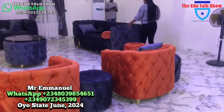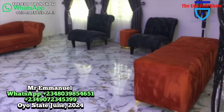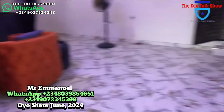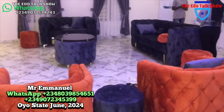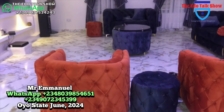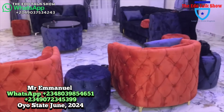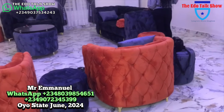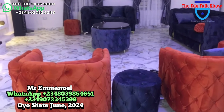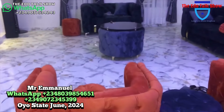These are a complete set of chairs. Oga, tell our viewers about this complete set of chairs. So how much does this complete set of chairs cost? This complete set of chairs with the stool, the pillows and the center table is 700,000 naira, sir, to finish everything, the center table, the stool and the pillows also.